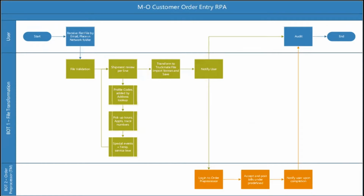It will then, using a special filter, go through and look at each of the lines in that filter, accept the order, assuming there is the correct criteria, push it into our system, and then process until there are no more shipments available on the screen, in which case it will log out and send an email notifying, again, the user base that the preprocessor process is complete.